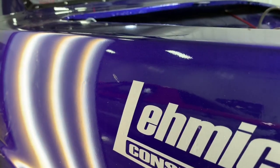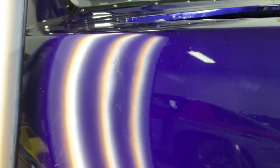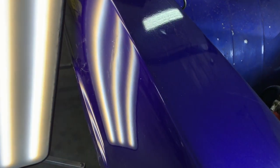Thing to scratch the paint. This has been quite a challenge. Impact points are very sharp here, so I've been going pretty slow on that.